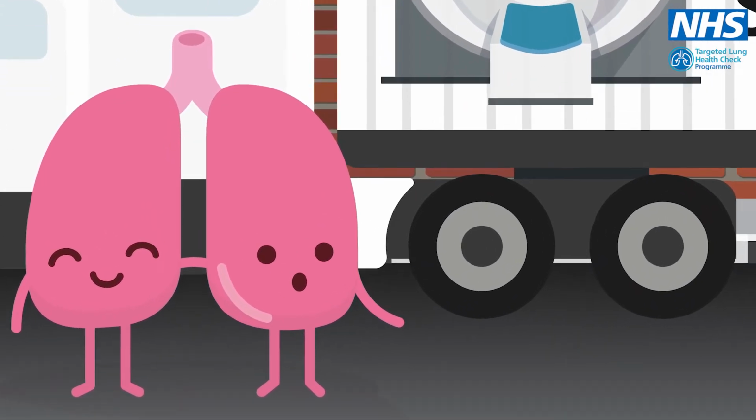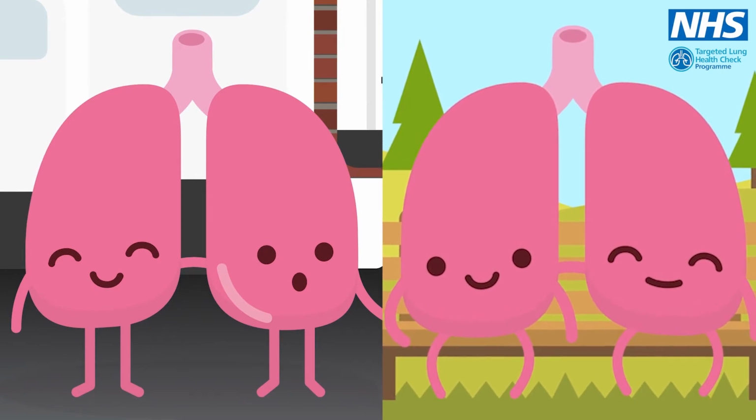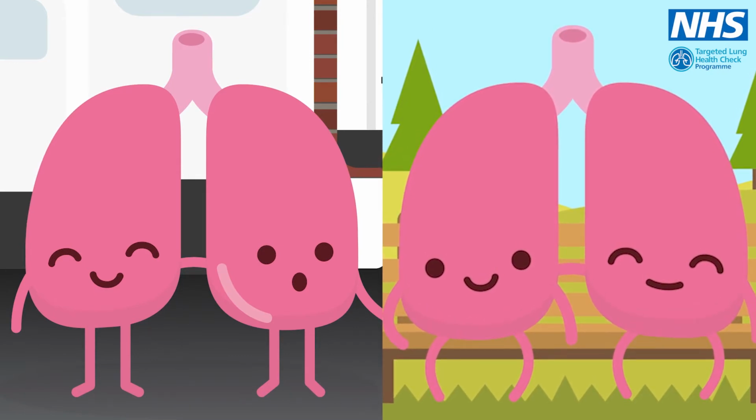You don't have to have the scan if you don't want to. However, if you do have lung cancer, the earlier it is caught, the better. If it's caught early, it can be cured, and someone who knows firsthand about this is Joe.